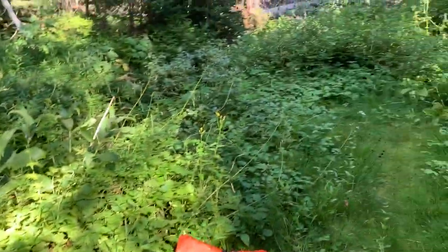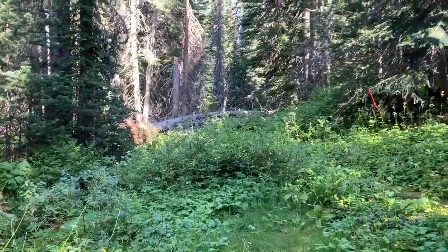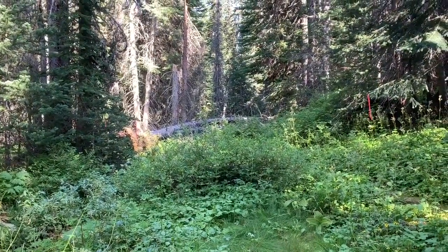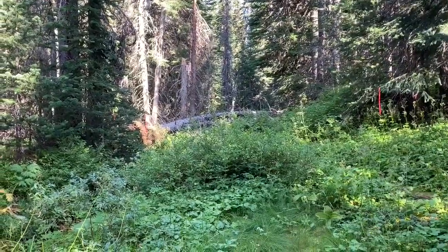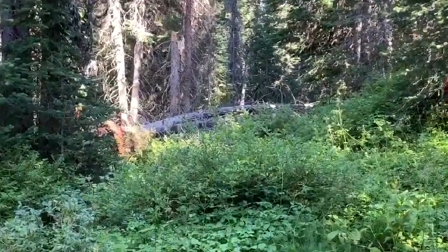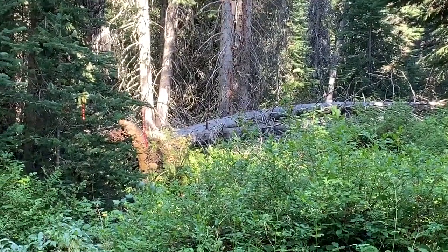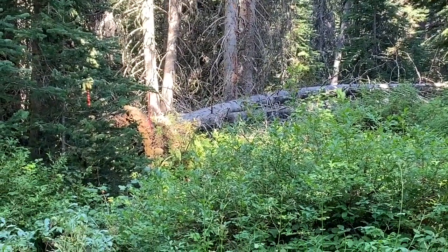I heard that it's quite full of blowdowns, and you can kind of see the flags where they show you how to go around the blowdowns, and one big tree there. So I think it's going to be tough going for a little bit, but it's 4 o'clock, so we still have some time.